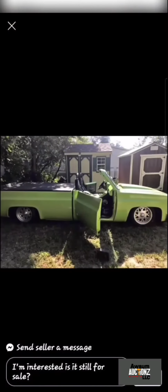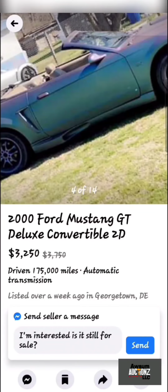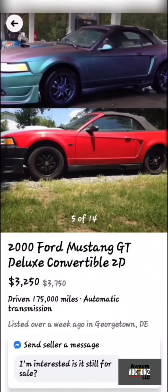All right, next up we have a 2000 Ford Mustang GT, 175,000 miles. They're asking $3,250 on it. Pretty neat. I can tell they've done some work to it. They've put some money into it, some customizations, custom paint. Oh, as you see here, they show a side-by-side picture. It used to be red and black, and then they did the little purple and greenish or purple and bluish looking paint on there. It's under the engine or under the hood.